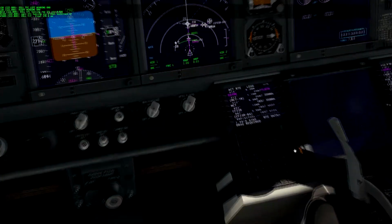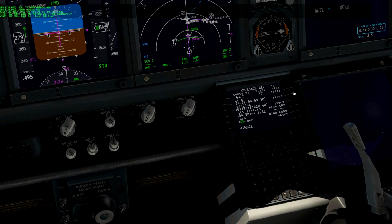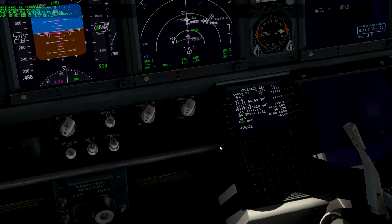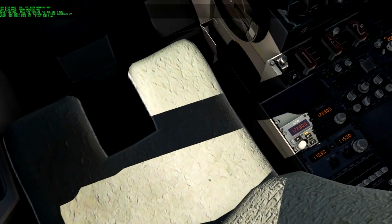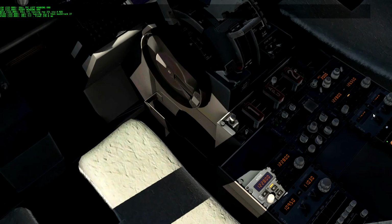Should we do flaps 30 landing? It's fairly long, but we've got to backtrack. No, I'll do 40. That's 40. 109.5 for the ILS. 109.5.